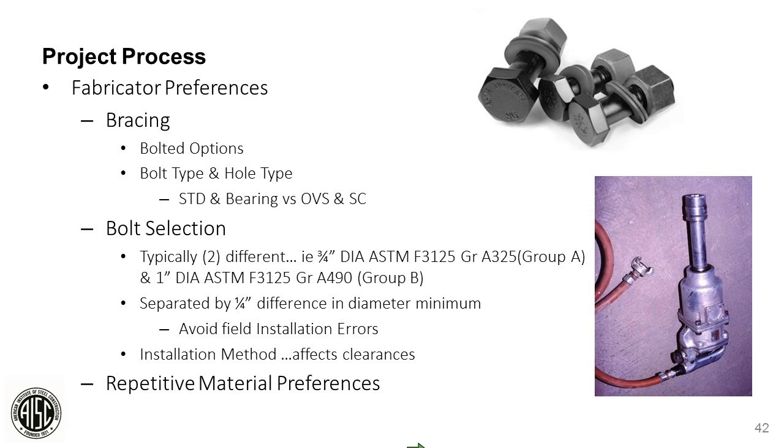Typically, we'll use one size for lower load requirement connections, for example, shear connections, and then maybe a second bolt type for higher load connections, for example, bracing or truss connections.